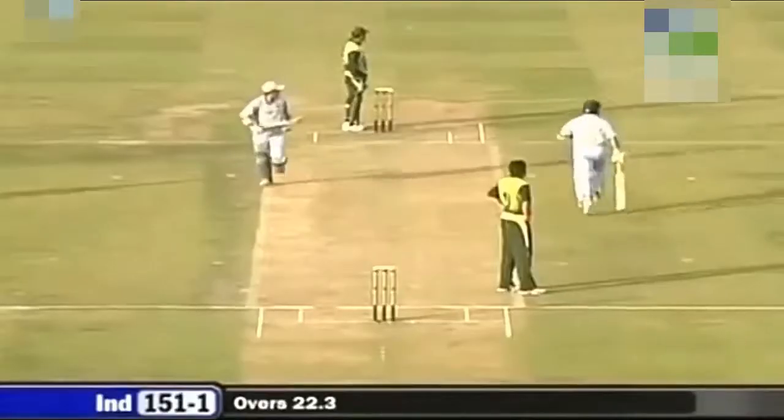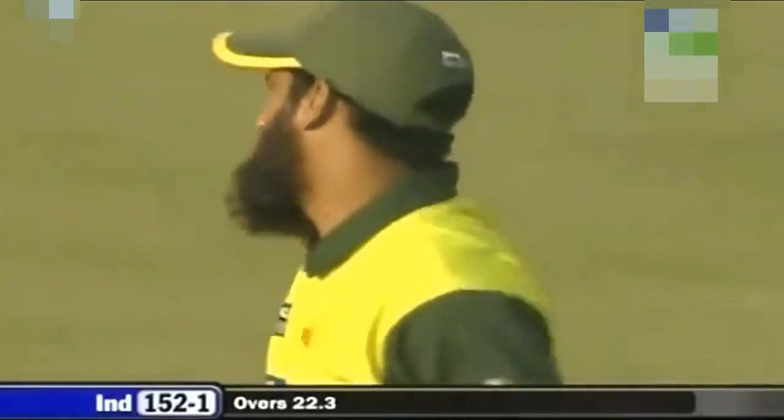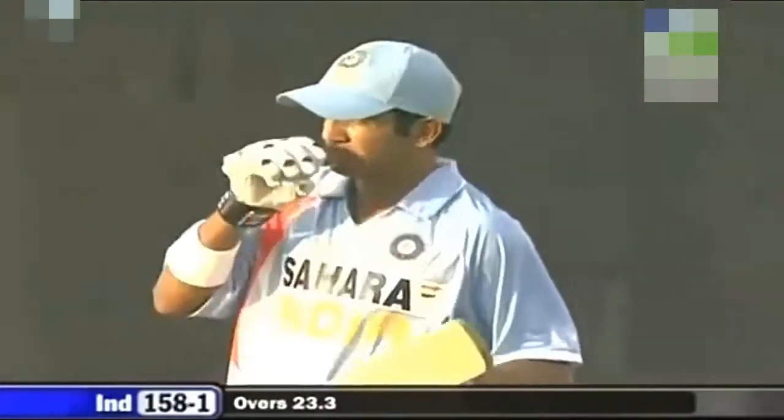With a top edge for leg again. The fielding not so good. Kiran More was making the point. They've been inconsistent in the fielding department. And that's another occasion. But Yusuf it is again. Just 3 fielders on the leg side. A man at long on, a man at deep mid-wicket.